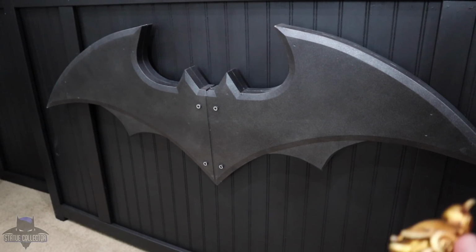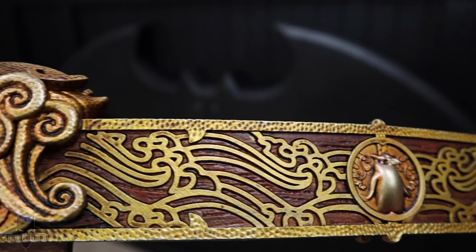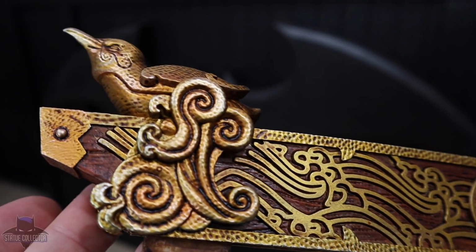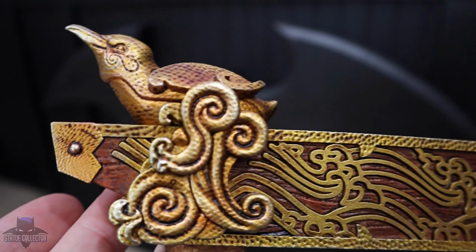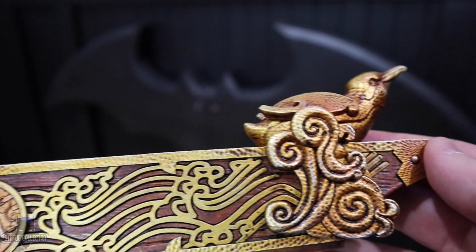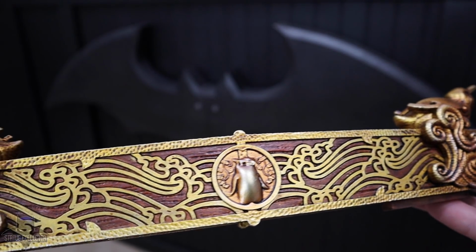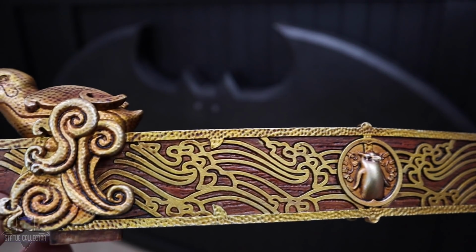A few other things I wanted to show you is just the level of detail here. It just takes your breath away. This is pure art, guys. This is just attention to detail like I've never seen, and it's just such a beautiful piece, again, of art. But I knew you'd appreciate seeing some of these close-ups.